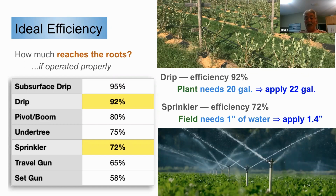So in order to do that, and if you are unsure, it's very important that you not automatically assume your system is this much. So if you have an under tree sprinkler system, don't assume it's 75% efficient. You maybe want to assess that, especially if it's older, because obviously a system that's 50% efficient, you have to water significantly longer. As the notation in the middle of the screen shows you, with a sprinkler system 72% efficient, if you required 1 inch of water for your crop, you would actually have to apply 1.4 inches gross in order to facilitate getting the amount of water you need.